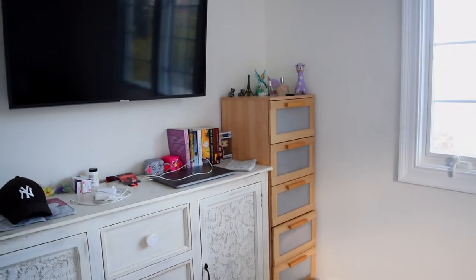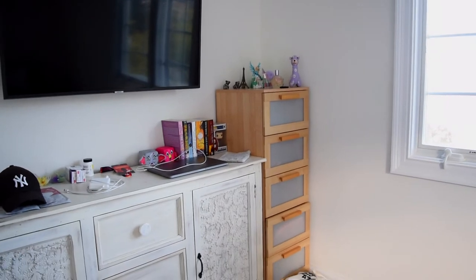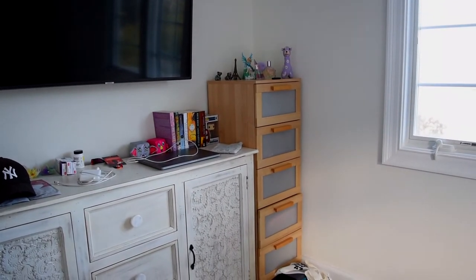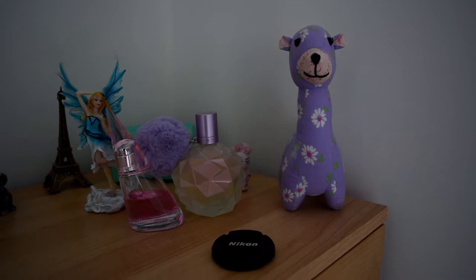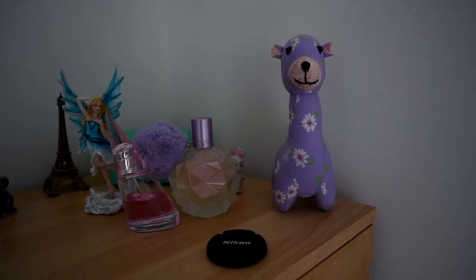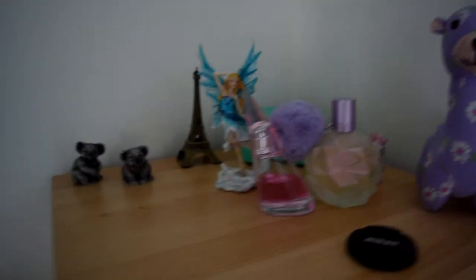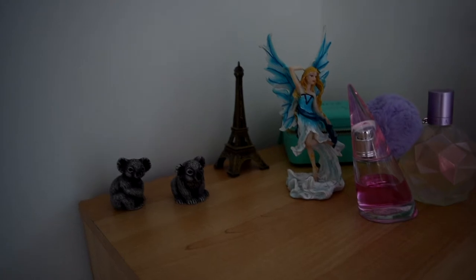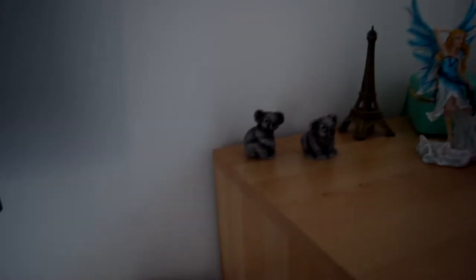Next to the vanity, I have those little drawers. I forgot what I put in there, but there's a few things in there, not that important. But on the top I have some little decorations. I can show you guys. My parents got me this when they went to, I think it was Sweden, and they brought that back for me. There's a little Hello Kitty, which my grandparents bought for me. My perfume, this fairy, which the wings broke, so I had to glue it back together. The Eiffel Tower and 2 koala bears my parents got when they were in Australia. And behind there is my little jewelry box.